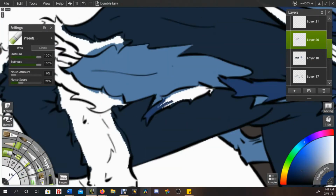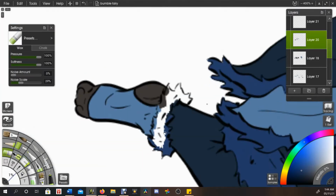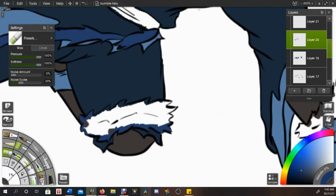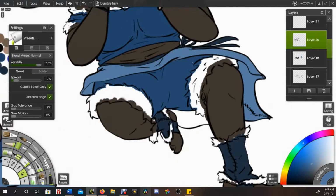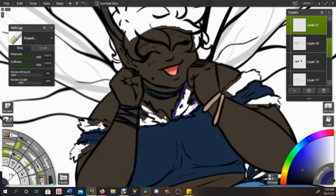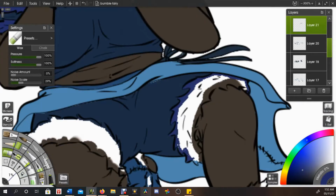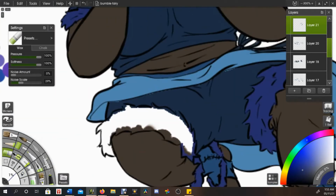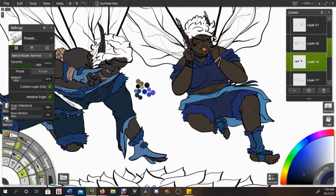Because some skin colors I do on the tablet almost look like this really pale yellow, so I try to fix it so on the tablet it looks right. But then when I see it on my laptop screen, it's almost orange, and I'm like, this isn't right. So then I have to go and fix it.